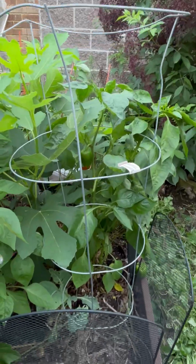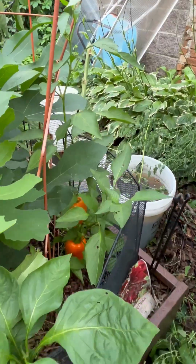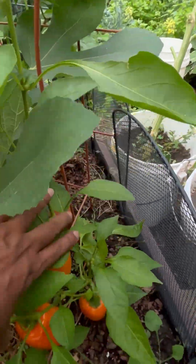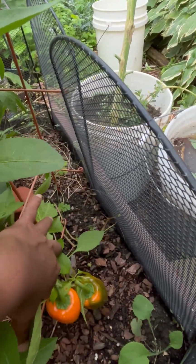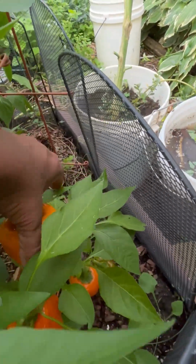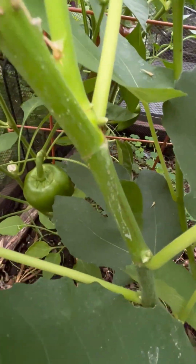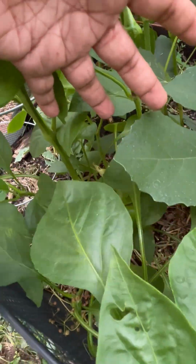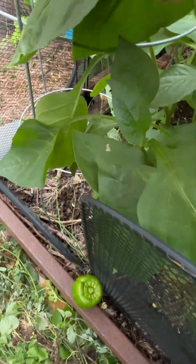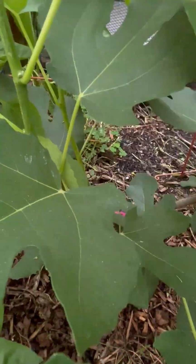And more peppers, sweet peppers, and the orange ones are ready to be picked. So nice. I think these are the best peppers I've ever had, I mean, growing in my garden. And one came off when I was trying to put the support in.